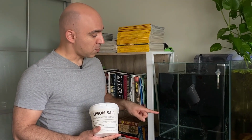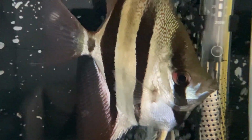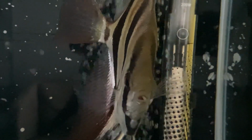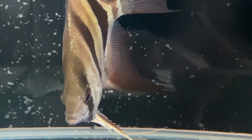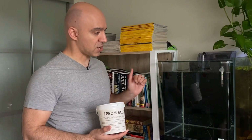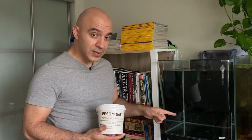You would probably notice that her swelling, her bloating, is not that serious yet, but with Altum angels it's always important to treat these issues as soon as possible, before it is too late. Unfortunately, in my experience, Altum angels are really susceptible to all sorts of intestinal diseases, intestinal worms, internal parasites, bloating as well.